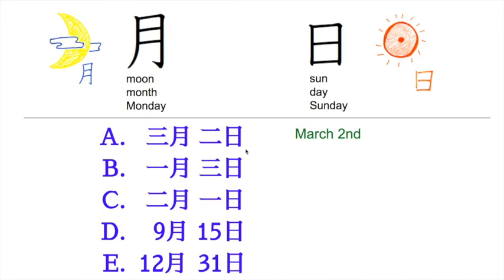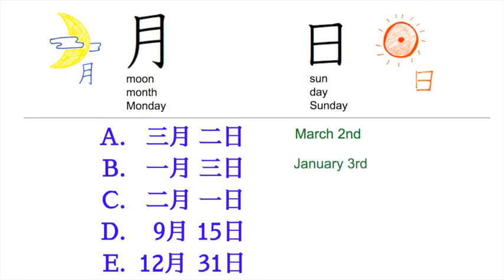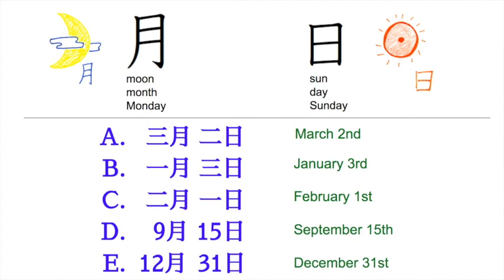So knowing that, what are these dates? And then instead of kanji numbers, it's also possible to write dates using regular Arabic numbers that people all around the world use. Pause the video if you need, because here are the answers. January 3rd, February 1st, September 15th, December 31st.